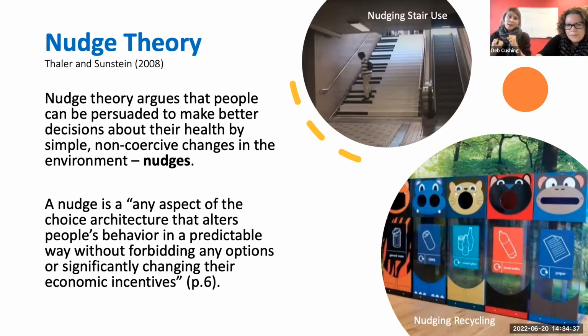And nudge theory argues that people can be persuaded in their environment to make better decisions about their health and well-being, about the things that they actually do, so the activities that they participate in, or the things like buying something or doing physical activity. So the idea is these are simple, non-coercive changes in the environment, and those are called nudges. So just like a simple nudge. The choice is still there, so it's not taking away that choice, but it's providing a nudge in the direction of the healthier choice.